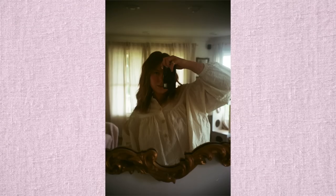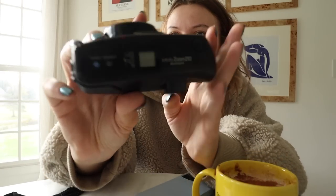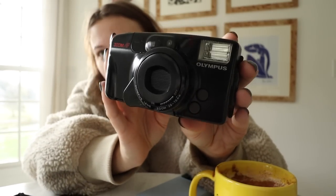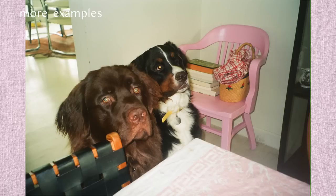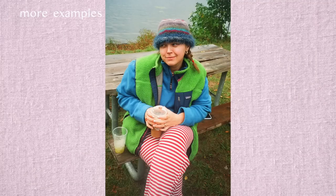I brought the camera over and it was great. The camera that I've been using though, I got it on eBay. Let me go get it actually. It's the Olympus Infinity Zoom 210. This is what it looks like on there. This is what it looks like here. It's super, super easy to load film in this, way easier than my other little cheapy cameras that I have, and it has a flash. It zooms too, which is really nice. It's just a really good camera.